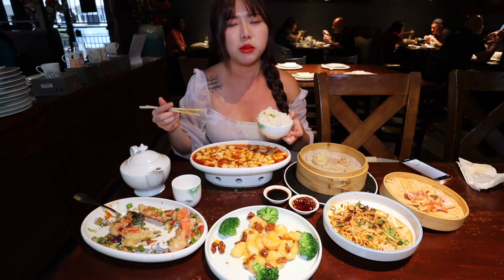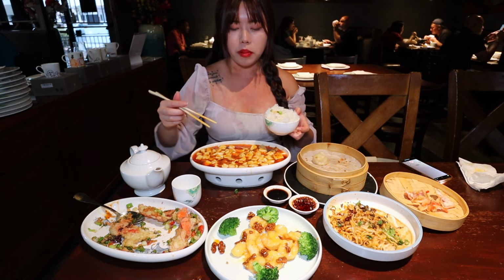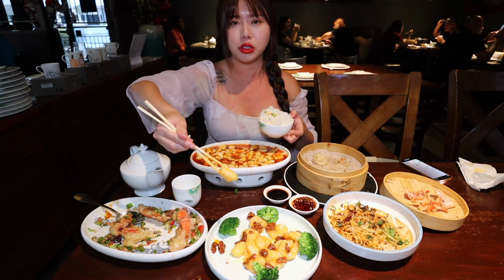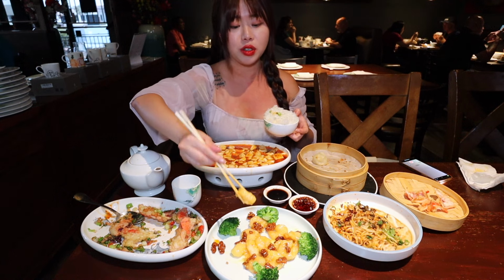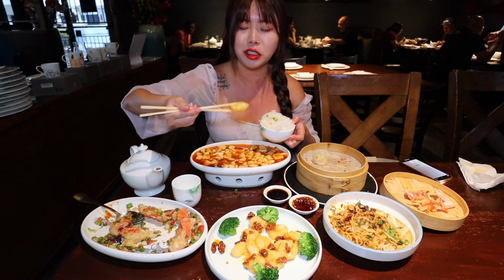Honey walnut shrimp really reminds me of childhood. We'd always go to the same Chinese restaurant growing up, and we'd always order honey walnut shrimp because that was my favorite and my brother's favorite. He loves honey walnut shrimp so much.